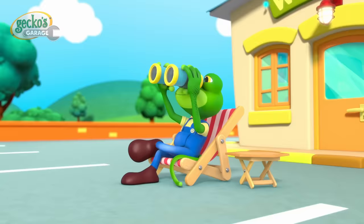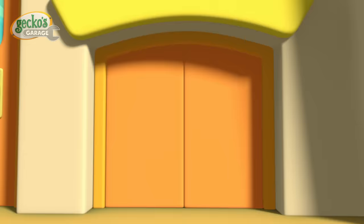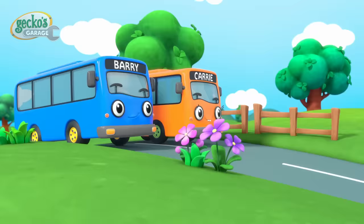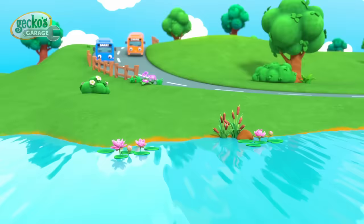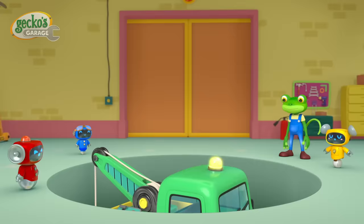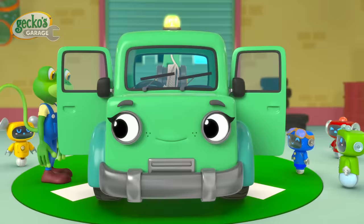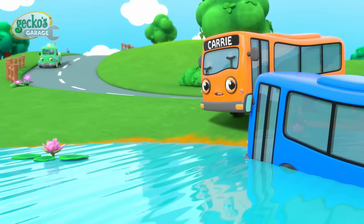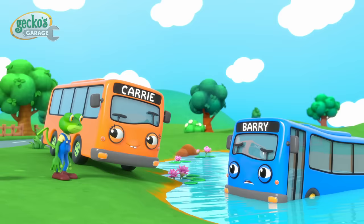Hello there, everyone. Gecko here. It's a lovely sunny day, so I thought I'd do some bird watching. Oh, look! It's the twins, Barry and Carrie. Oh, they look like they're having a lot of fun. Oh no! Barry's crashed! Quick, Mechanicals! We need to help! Go, go, Tilly tow truck!